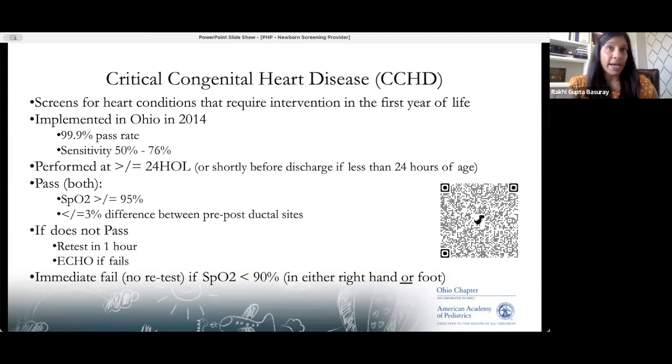A baby will pass if the oxygen saturation is 95% or higher, and if the difference between the two locations is 3% or less. So I'll often point out to my students, if we have an oxygen saturation of 96% on the hand and 100% on the feet, while those two values are great, that difference is 4%. So that baby would not pass with those values because it's more than 3% of a difference.